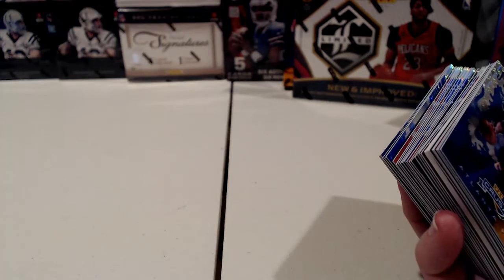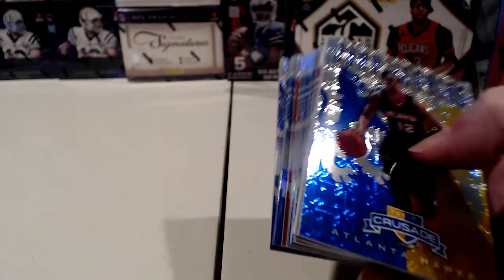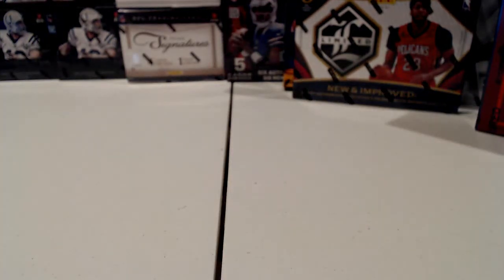So which Steven Adams rookie numbered to 10? I don't remember seeing a Steven Adams rookie to 10. Was it in the Crusades or was it in the base? A regular. Okay, let me flip back through there and I'll tell you whether or not there was.